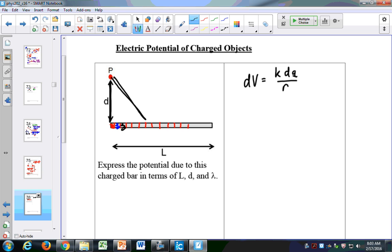All right? I can further say that dq is equal to lambda dx, where x will run from 0 to L. Right, this is x equals 0 down here. This is x equals L down here. So I'm expressing my dq in terms of this linear charge density. Remember, lambda has units of coulombs per meter. It tells you how much charge per unit length you have on a one-dimensional line. And so when I multiply lambda times the length of my differential element, that gives me the charge on my differential element. So if I look at my little differential elements, they have a charge dq, and they have a length dx. You with me? Okay. So I define my charge in that way.